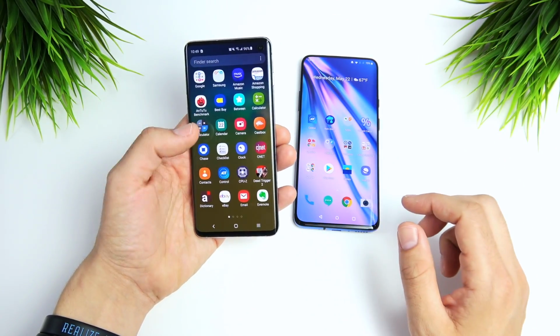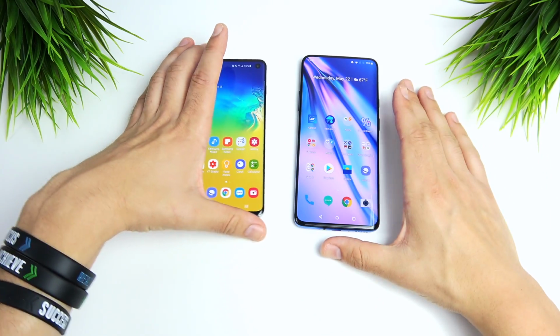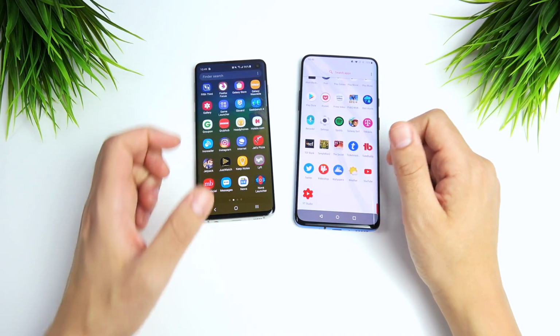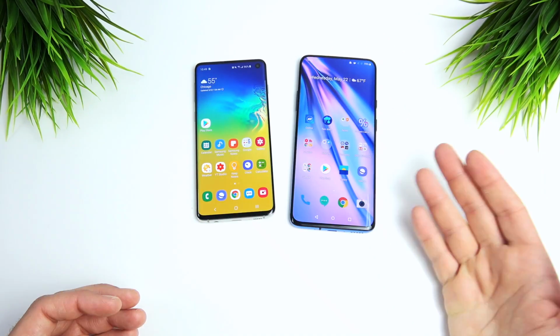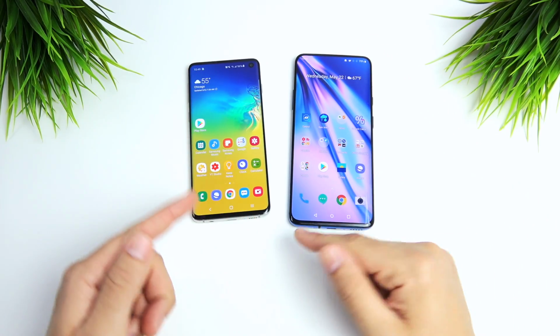If you want a simpler experience with more of a customizable stock Android feel, if you're into that pure Android-like feel, it's easily gonna go to the OnePlus 7 Pro. I think if you want updates a little bit quicker, get the 7 Pro as well. I just see the updates usually come out a little bit more frequently than on the Samsung phone.